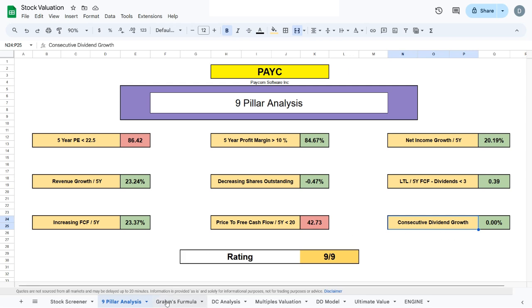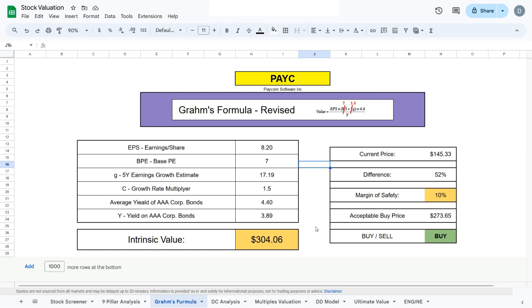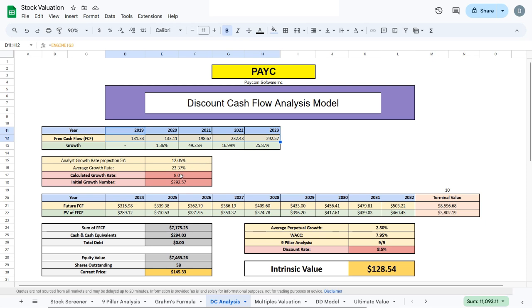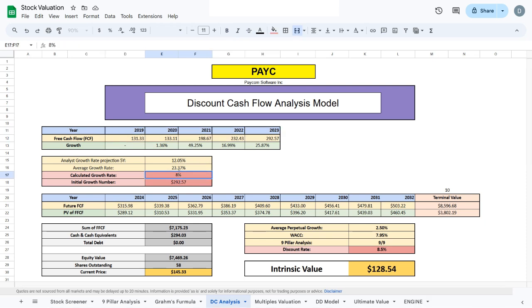So now let's move to our Graham formula, and using our Graham formula we will get an intrinsic value of $304.06, which is 52% higher than the current trading price. And moving further to our discounted cash flow model, here I will actually plug in a growth rate of 10%, as I think that PAYC has a good potential in growing their free cash flow 10% year over year. I will also plug in a discount rate at 8%, and by plugging that in, we will get an intrinsic value of $150.70, only about $5 higher than the current trading price.